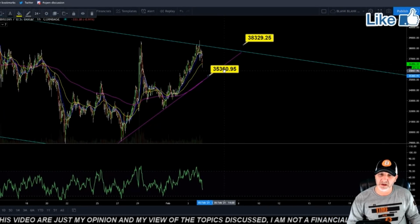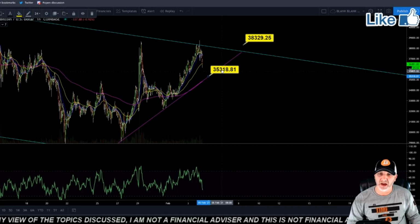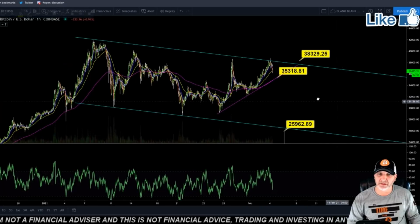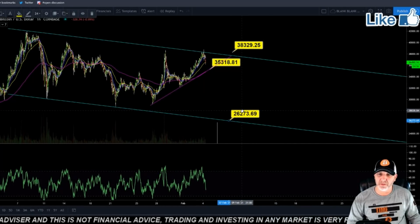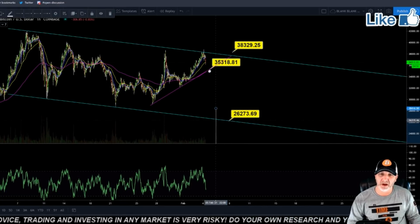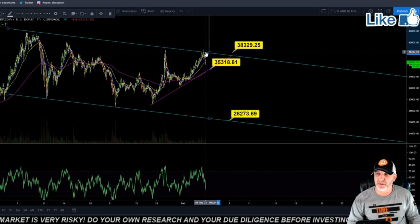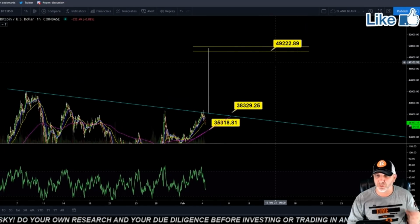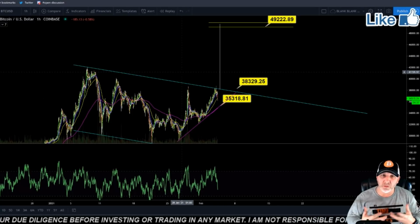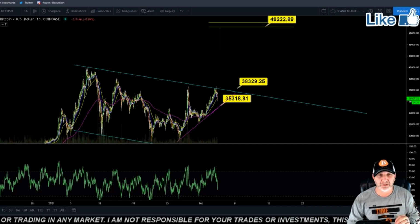If we break this 35.3 range today, we're going to be heading down probably pretty quick from that spot. I do expect us to probably come down and retest the bottom of this channel at some point. Could be around 26,000. But if we do manage to come up and break back above here, I'd say that 38.3 range, then it is possible we get one more pump to the 42,000. It's not looking too likely. We probably will get another bounce up to test the 37.5 range, possibly, and I'll show you why.